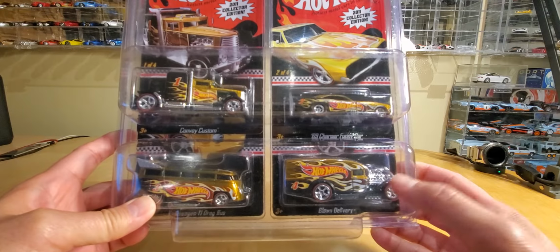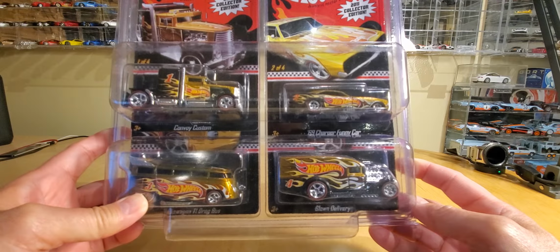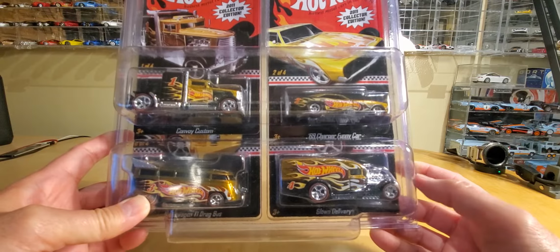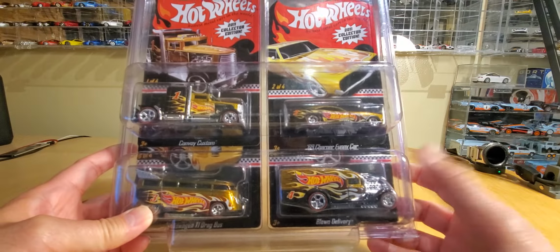Again, we don't really see this casting very much. It was an RLC piece. There's a couple times I think it was a Mail-in piece, but it's been a while since we've seen a Blown Delivery. So that is 2011.